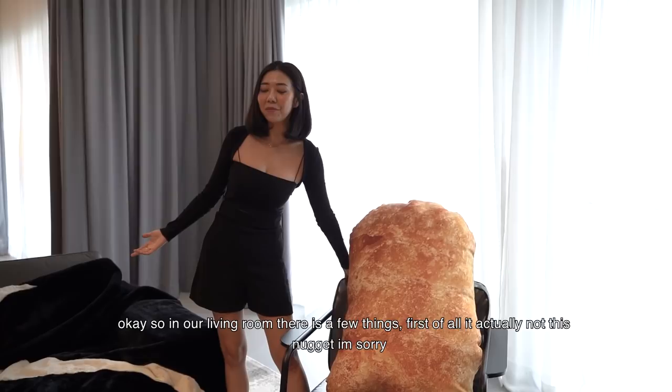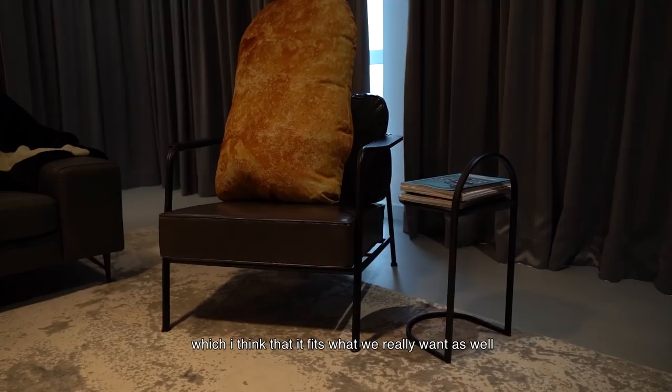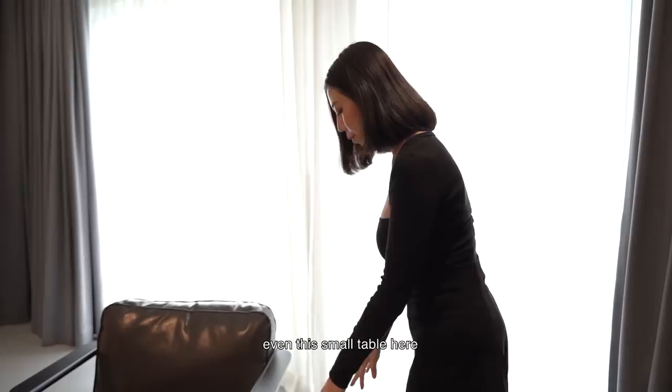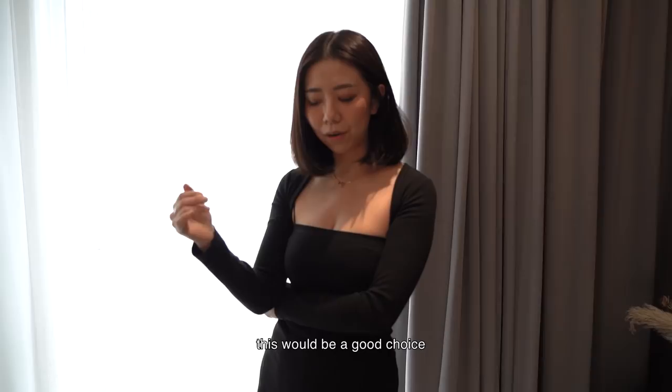Okay, so in our living room there's a few things. First of all, it's actually not this nugget, I'm sorry. It's actually this sofa. I actually got them from Taobao, which I think fits what we really want as well. And to my surprise, when it arrived, it actually fitted our main sofa really well. And I think it looks good like that. Even this small table over here is something that I got from Taobao as well. When I was looking for a sofa, I was thinking that if I want to have books beside my sofa, this would be a good choice. And ta-da!